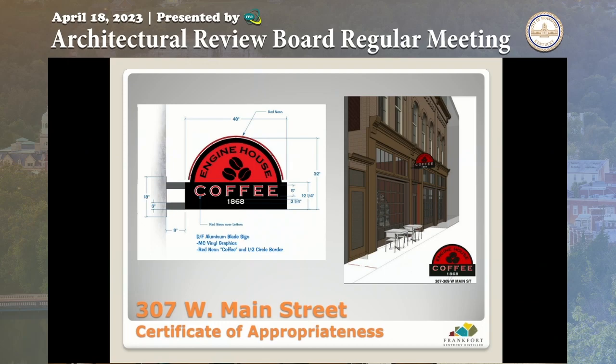On the left is a shop drawing of the proposed sign, which will be installed on the storefront, projecting from one of the pilasters next to the entrance. The dimensions are 48 inches wide by 32 inches tall. The word "coffee" and the upper round edge of the sign will be lit with neon. Neon signs were a historic feature of our downtown for decades, and this sign includes a rendering showing how it will look in its location after installation.